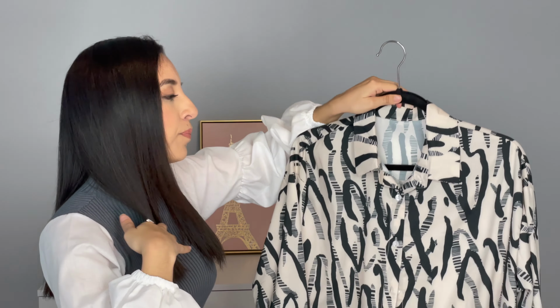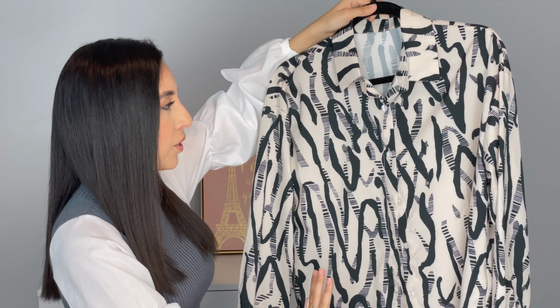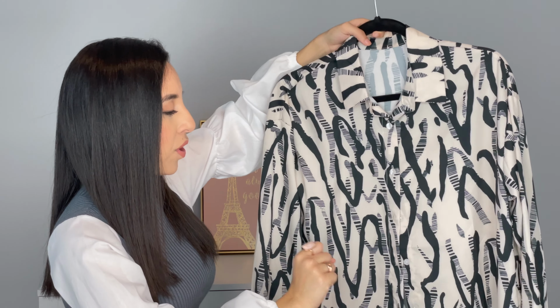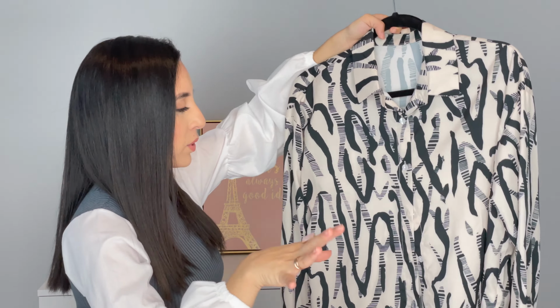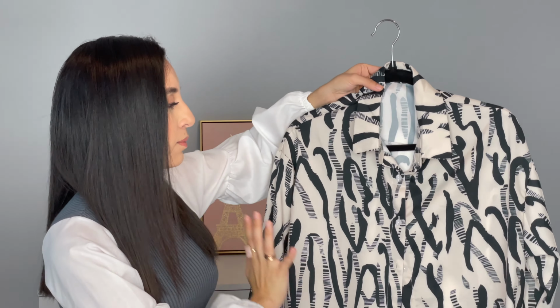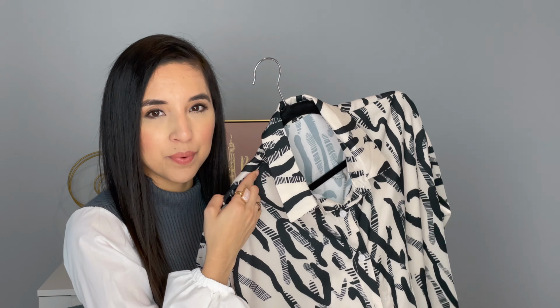So I bought two, and then I wanted to see the material. This one is a very nice material. It's a nice shirt. It's oversized, which is what I was going for. It has a long sleeve. The sleeve is also a little bit long, a little bit wide, which is what I was going for because, like I said, I was going for a more casual look. I love the print on this, and I went ahead and went with the size small. Very nice. I feel like you could also dress this up and dress it down.